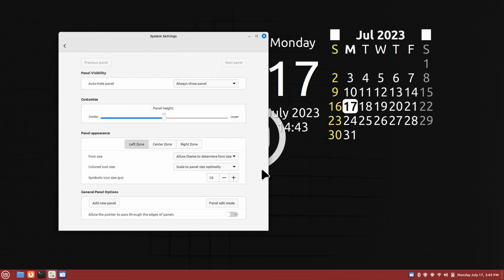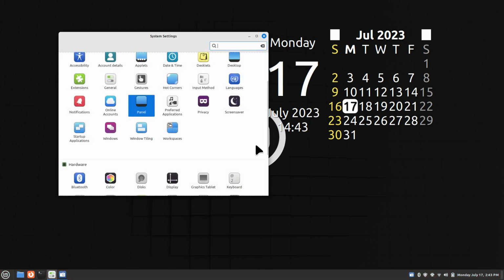The panel, I do have dedicated videos on that, but just be aware there are 3 zones in case you want to play. And your panel visibility is down through here. Auto hide, always show, and intelligently hide. And I do have descriptions on those kind of videos on my YouTube site. You can watch any video for 21.1 and they'll be the same as far as configuration is concerned on that.